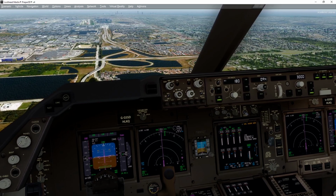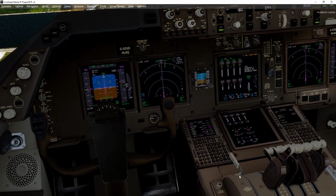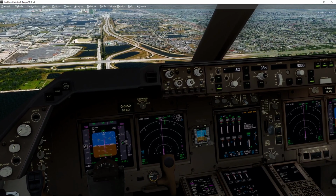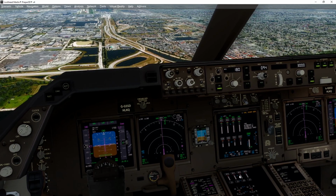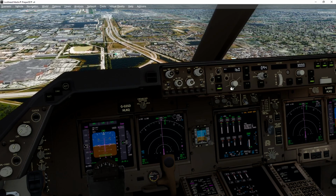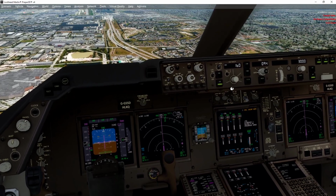Okay, gears down, green light, flaps at 25, auto brakes set, speed brakes are armed, all the lights are on, we're clear to land. I'll think about disengaging the autopilot about 1,000 feet. Flaps 25, speed 154, I think I'm going to reduce to 60. Let's bring it up here.